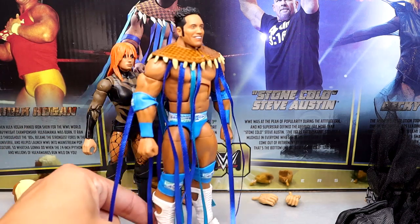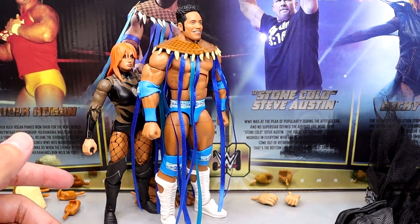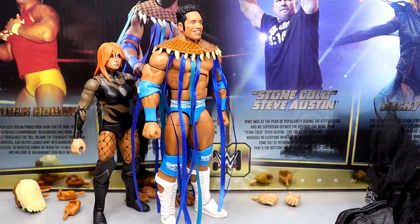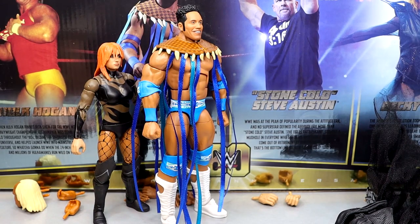Next up, we have the Rocky Maivia figure. Very good figure, but we've seen this exact figure. It's just the exact same Target exclusive. I really wish they would have done a repaint. Do the repaint in the black. I understand that they're trying to do his debut probably, but they could have easily gotten the same effect without having this. I really wish they would have repainted it.